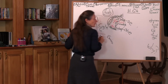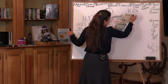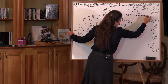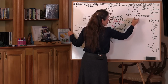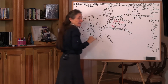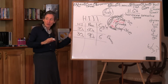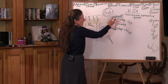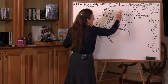What the human growth hormone does is it causes a release of hormone-sensitive lipase. Hormone-sensitive lipase is an enzyme that breaks down fat cells. Yesterday we looked at sublingual lipase. Remember that enzyme that breaks down the short chain and medium chain fatty acids in the saturated fats? We looked at pancreatic lipase that breaks down the long chain fatty acids. We're looking at another lipase now, and that is hormone-sensitive lipase that's released to break down your fuel stores.